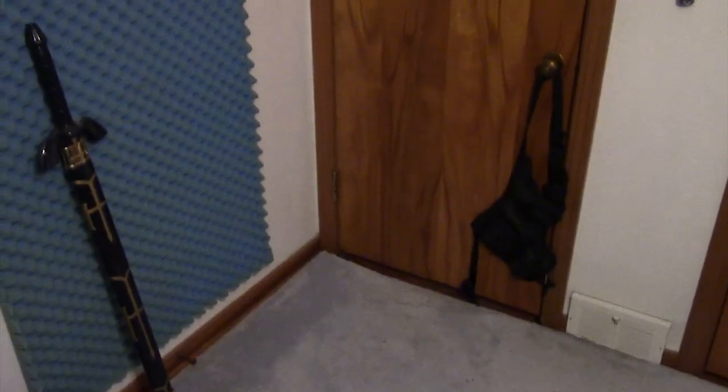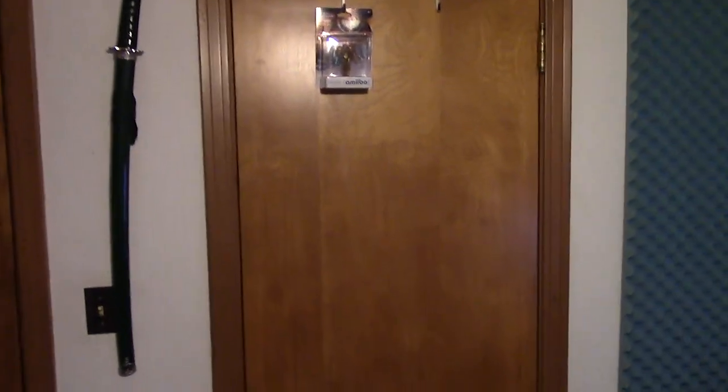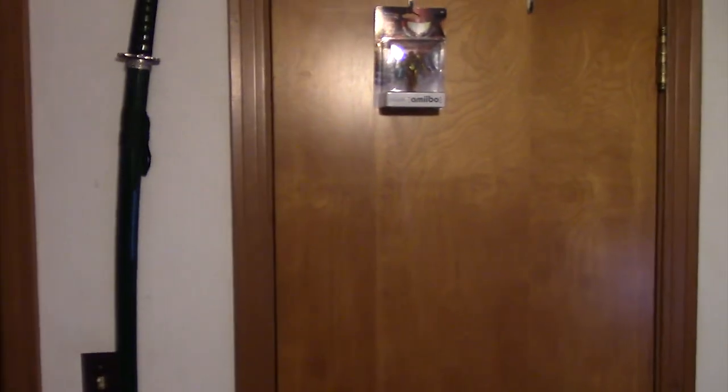We have my door to the outside world, then we have the door to the closet. You will not be seeing behind either of those doors because, well, that's where I keep parts of my mess, and that's where I keep the rest of my mess. So no, you're not going out there.